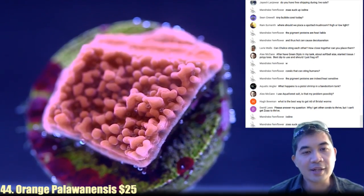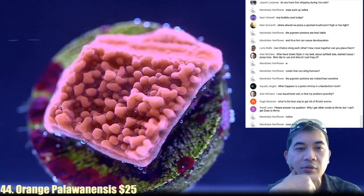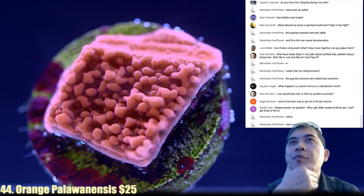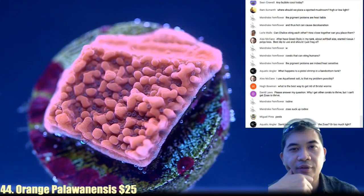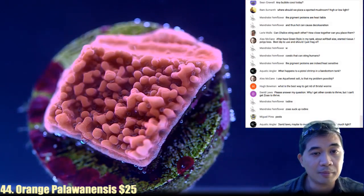So people always ask, are zoas easy to keep? And yeah, if there's nothing directly bothering the coral, it should grow just fine. But there's so many things, or just good old fashioned disease could be a problem.